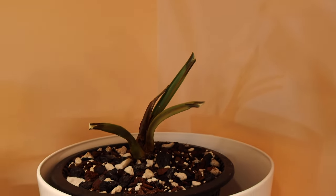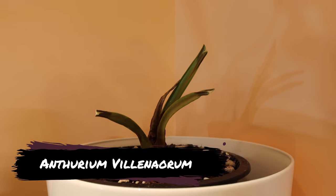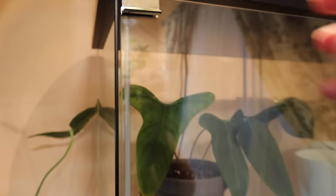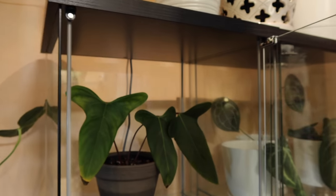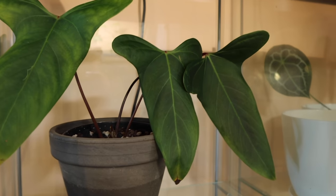This sad looking plant here is my Anthurium villanoirum, and it's a large one, but when it was shipped to me, it had some major root rot. The sphagnum was soaking, and well, all the roots rotted off, so it's not in good shape.